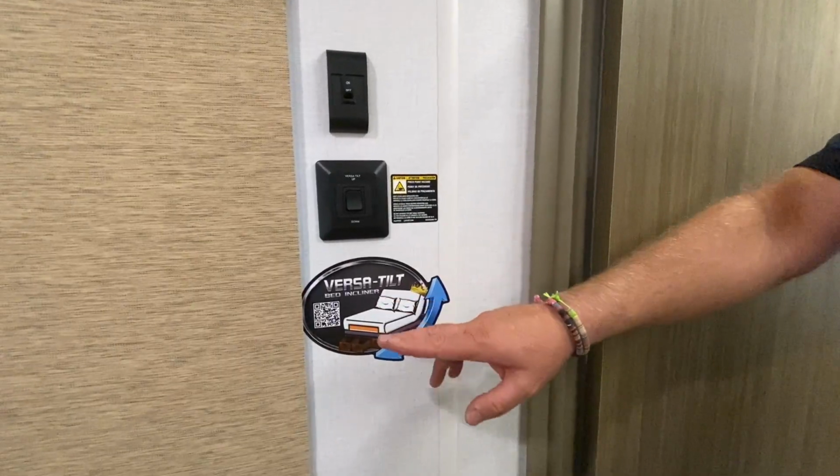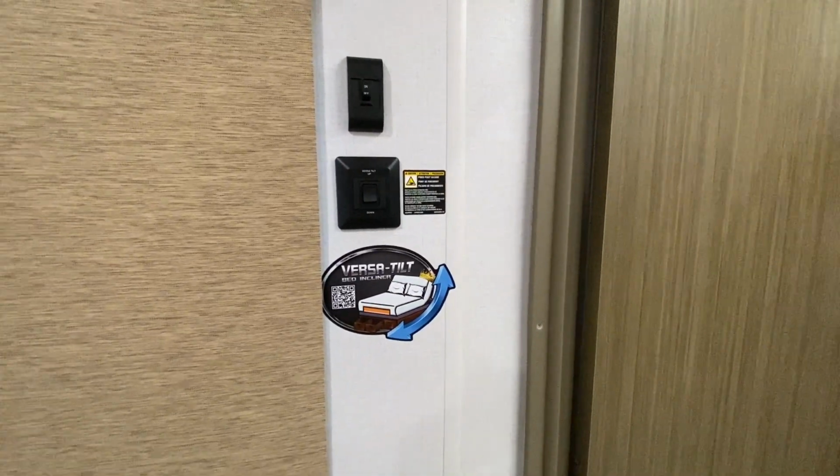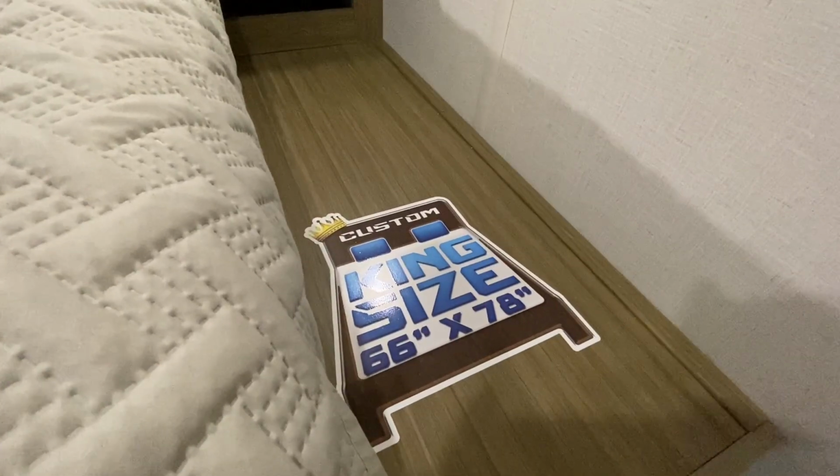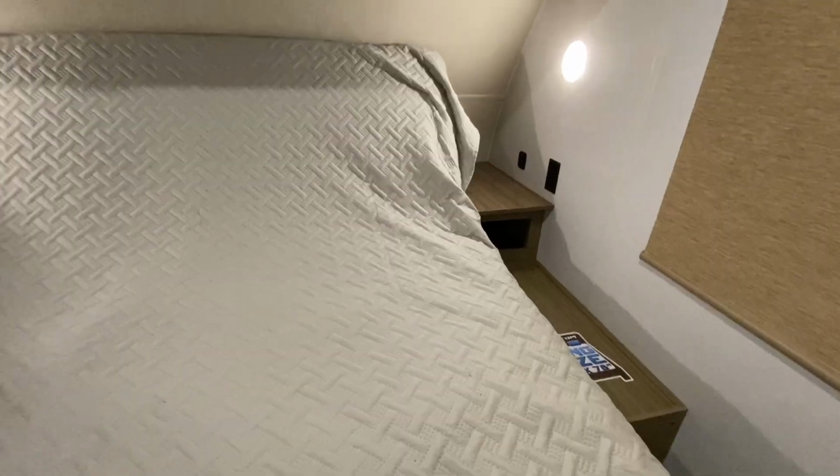And don't forget this, guys, you're still getting your versatility with your custom king, 66 by 78 size bed. This kind of gives you the room for maybe changing in here. You need a little more butt room to move around. You can sit up and read a book or watch TV in the evening.